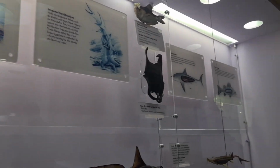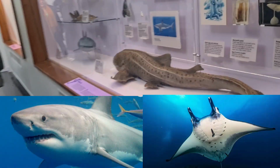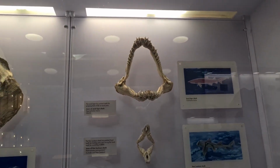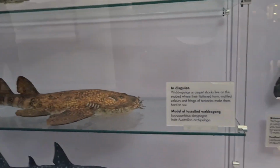We then traveled closer to the surface, where we were greeted by the cartilaginous fish, which are none other than our beloved sharks and rays. Cartilaginous fish have been around for over 400 million years, making them some of the oldest surviving vertebrates on Earth. Unlike bony fish, which have a single gill cover, most cartilaginous fish have 5 to 7 gill slits on either side of the head.